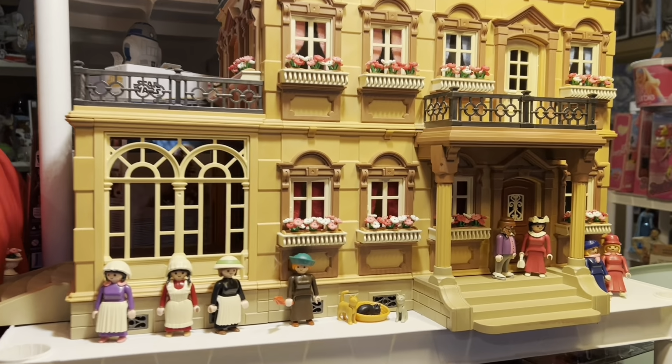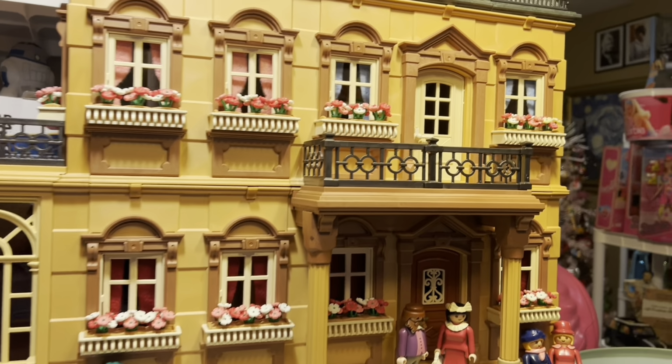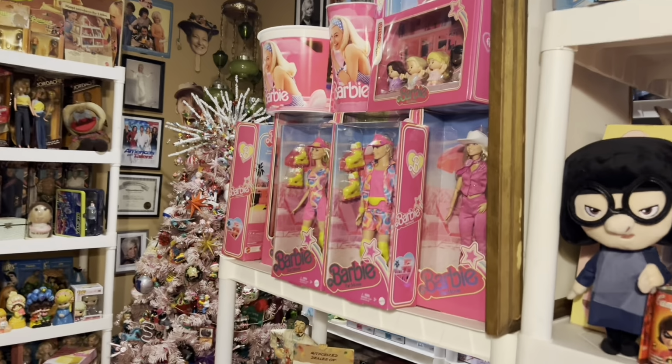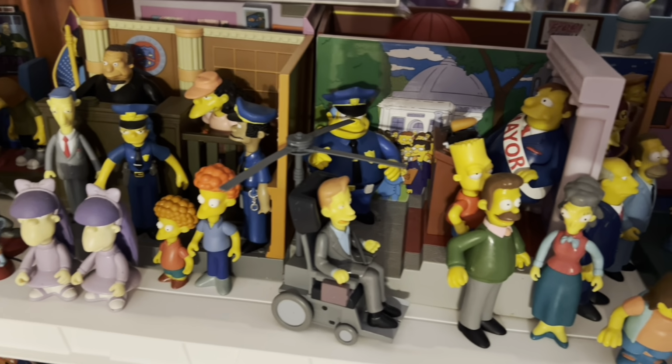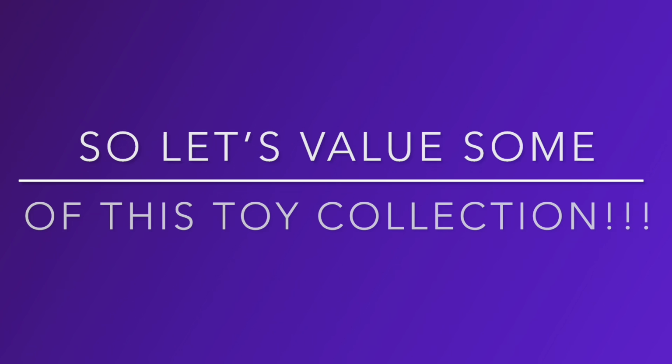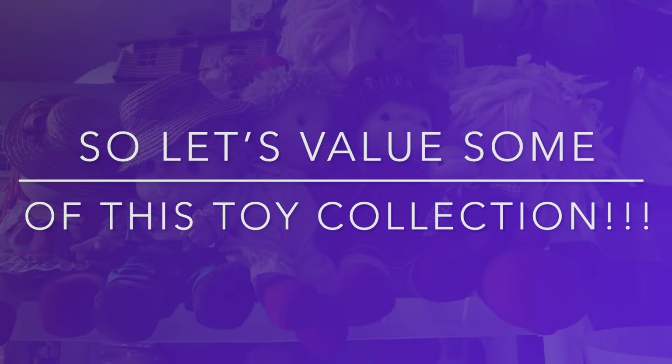So now I'm just going to make a ton of videos and value my toy collection. And then I'm going to make some where I take you shopping with me to thrift stores and flea markets and toy stores to let you see where I find all these goodies. So let's start this episode of valuing my toy collection and value some toys.